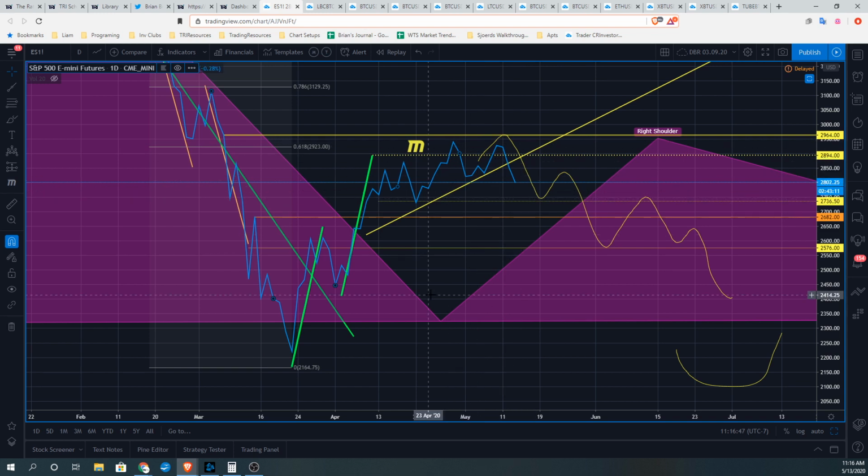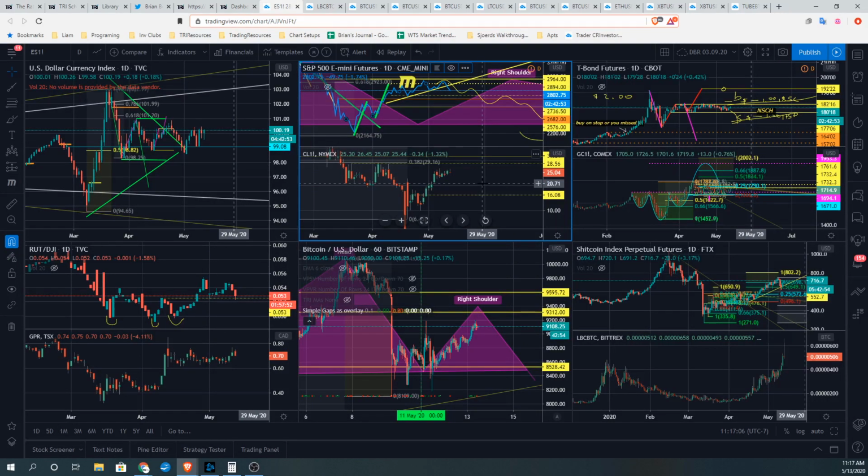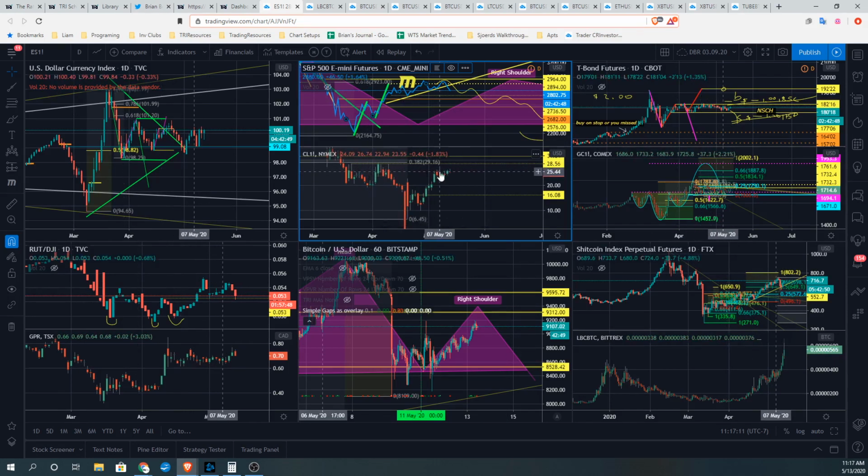Well, hopefully you can all see, if we close here today, and that's still a big if, but if we do close here, that is a very well-defined M. And you know what you're supposed to think if you see the market smiling at you. Anyway, it is what it is. Take it for whatever it's worth. Merry Christmas.